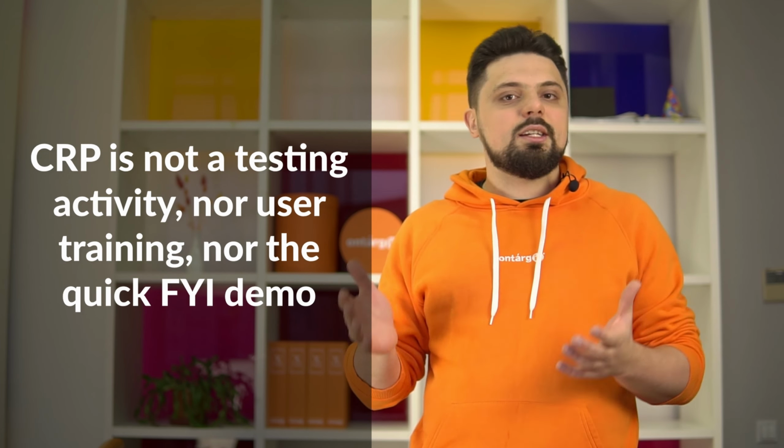The last and the most important part of the sprint is a session with users, usually called conference room pilot. As I mentioned earlier, in this session, subject matter experts from business show the real scenario to the right business audience. From one sprint to another, teams should show the incremental improvement and readiness of end-to-end business processes in scope. To set right expectations, CRP is not a testing activity, nor user training, and not just a quick FYI demo. The objectives are to validate process completeness and collect users' feedback on what's exactly outstanding.